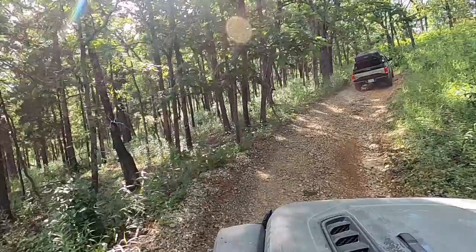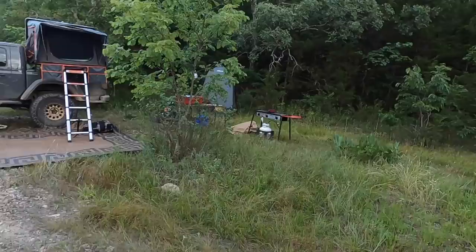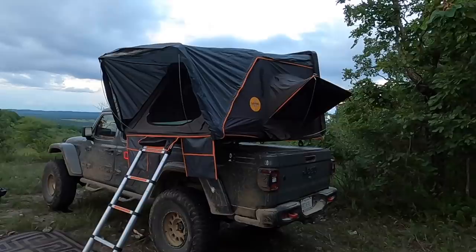Y'all, we have got a very relaxing and beautiful campsite set up. Check it out. First things first, we have got a campfire. We've got my rig set up over here. I'm just about to make myself a little pesto pasta. Got my shower, my kitchen set up. Got the Centauri rooftop tent up on the back of the Jeep.